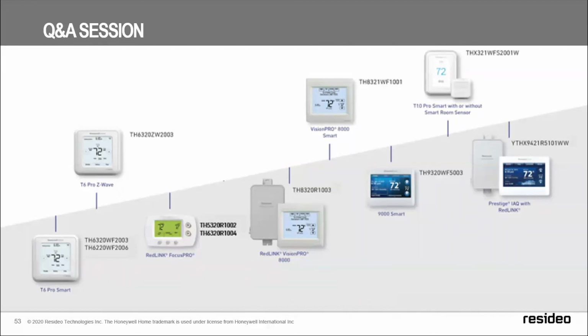And we'll do just three more questions. One was, can you add an ERM to a Prestige to make the outdoor unit system wireless? And the answer is yes. You can do that up to a two-stage heat pump or straight AC.